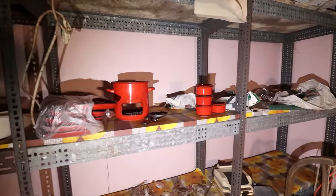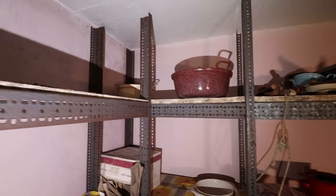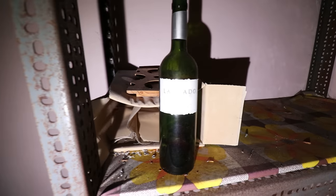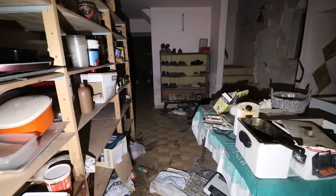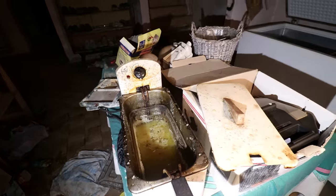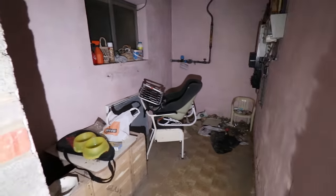Looks like those little crockery pots. That one's huge. Them ones are worth a lot of money. They are, aren't they? Yeah, the cast iron ones. What have you got here? Look, these ones here, the serving dishes. Got a nice shoe rack there though, look at that. We've got the fryer. Oh, don't look in that fryer. What have we got in there? It's like a baby car seat. Pet bowls.